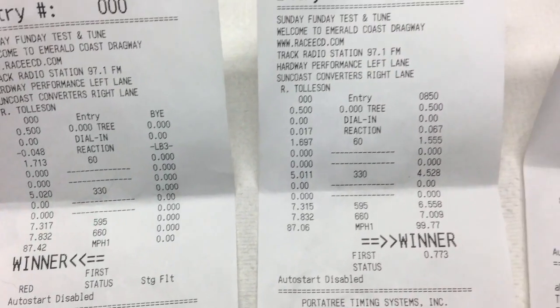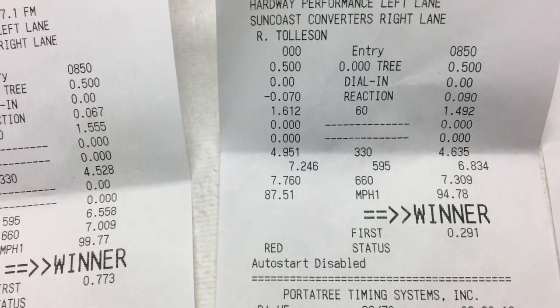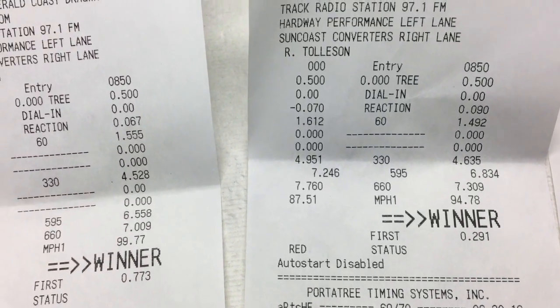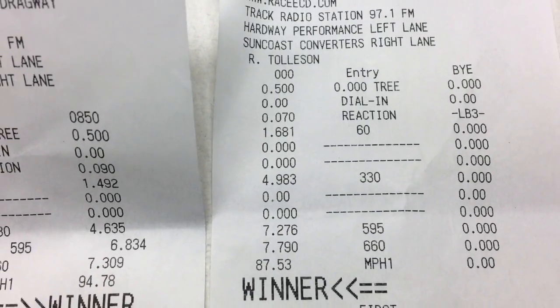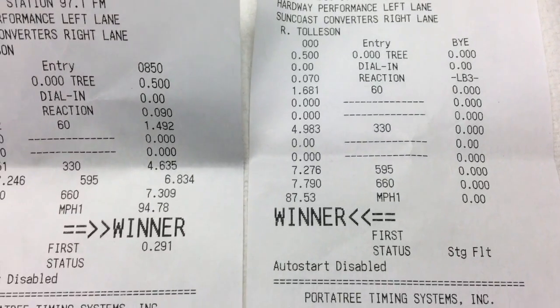So we made our next pass, and all of a sudden we followed a big tire car, and then all of a sudden it all came together. 161, 770, 87.5. So we were real happy with that. We came back around and basically kind of backed that up a little bit. The 60-foot went back again, 168, 779, 87.5.